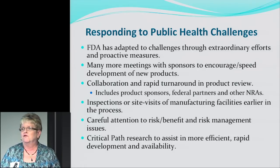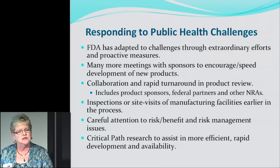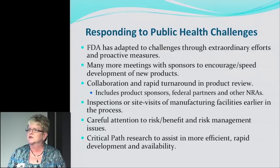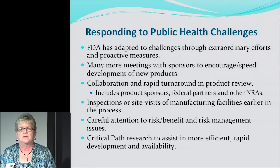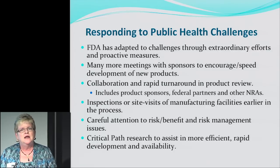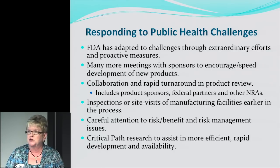We also perform inspections or site visits of manufacturing facilities and manufacturing processes earlier in the review process, if this would help get over some hurdles and move a product forward, perhaps getting it to the point where it might be able to be used in an emergency. However, FDA must pay careful attention to the risk benefit and the risk management issues.